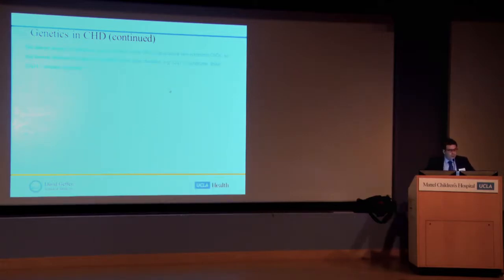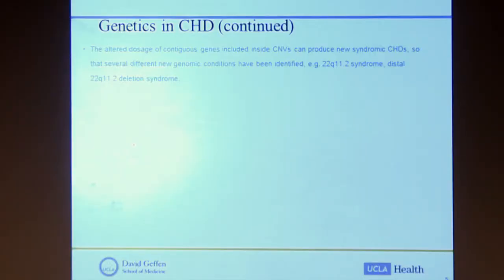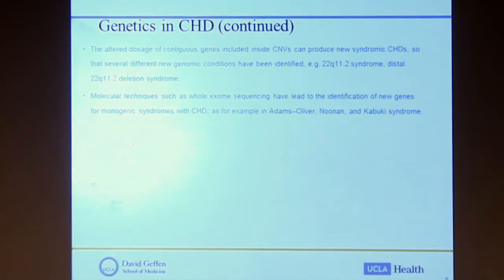The altered dosage of contiguous genes inside these CNVs, copy number variations, can produce new syndromic CHDs, so that several new and different genomic conditions have now been identified. So the 22q11.2 duplication syndrome, 22q11.2 deletion syndrome, among others. Molecular techniques now, such as whole exome sequencing, have also led to the identification of new genes for monogenic syndromes with CHD. For example, Adams-Oliver, Noonan's, Kabuki syndrome.